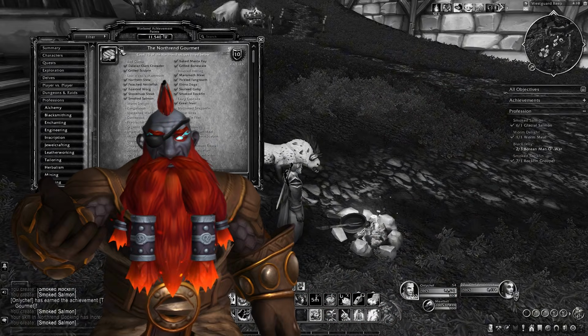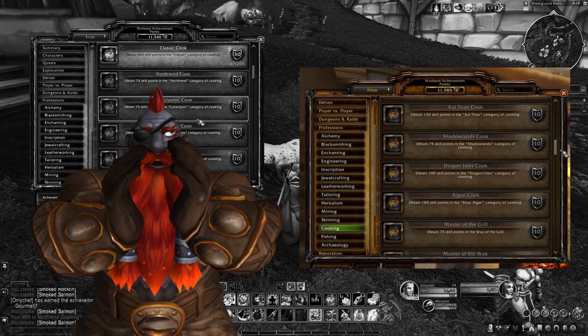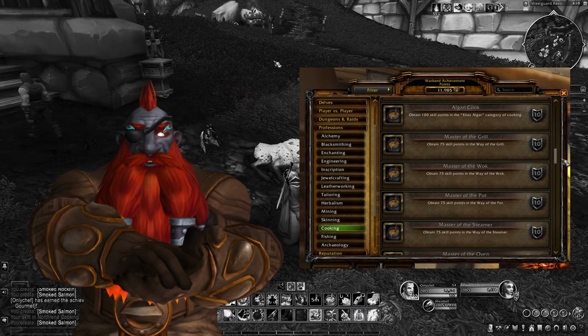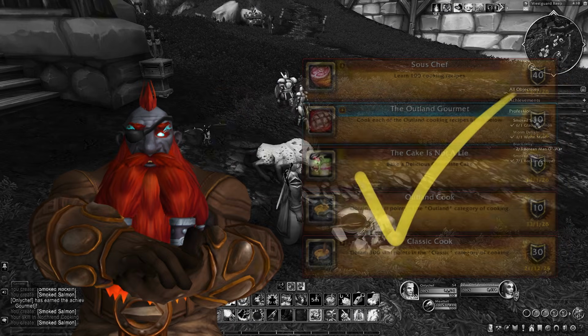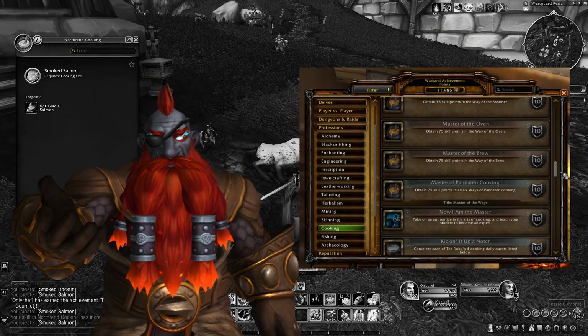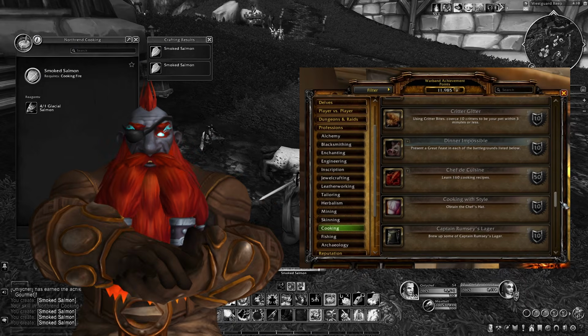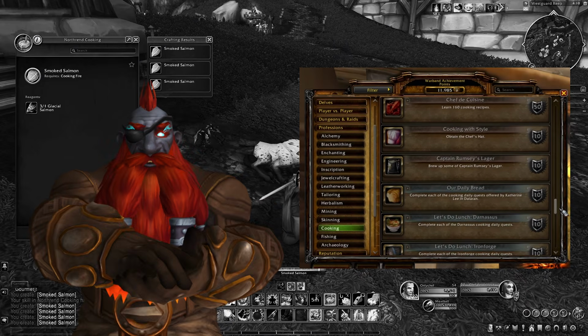Some of you have asked me about the achievements, and yes, I do eventually plan on trying to get every cooking achievement with Clarence. I think the best way to do this is to see which ones we naturally earn as we journey through each expansion, and then maybe do a dedicated episode later on where we mop up any remaining achievements we're missing after our full culinary journey is complete.